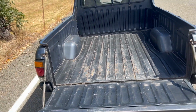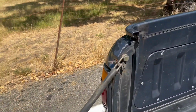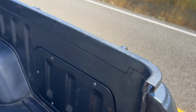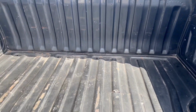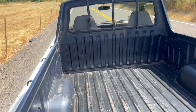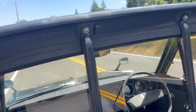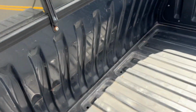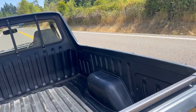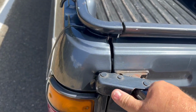Back here's the bed. I haven't seen any accident damage on it. Everything looks really clean. No crinkles or anything. See down here, bed looks really nice, actually. Doesn't look like they hold too much stuff in it. I like these old school tailgates, actually, with these latches.